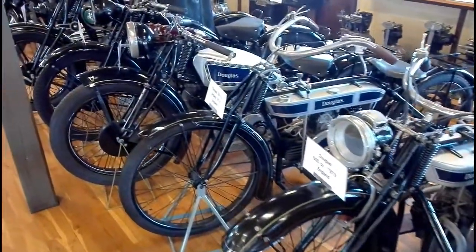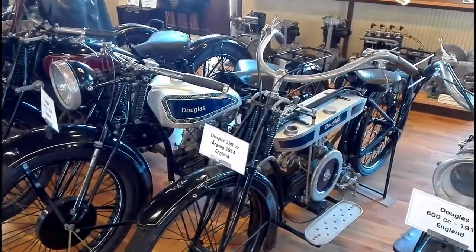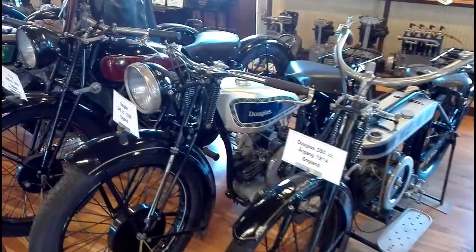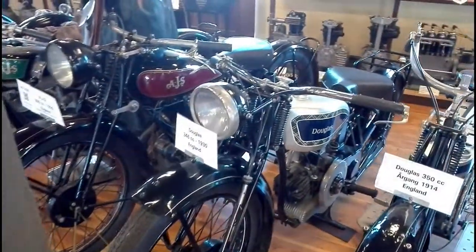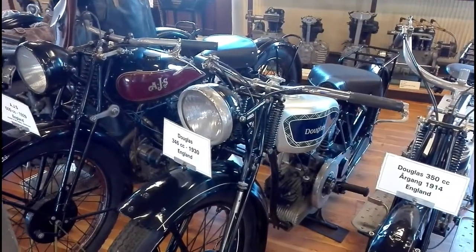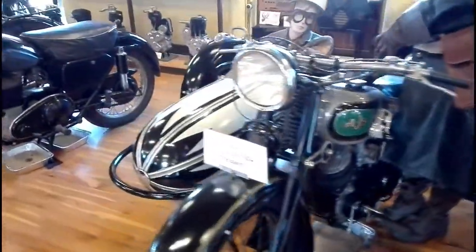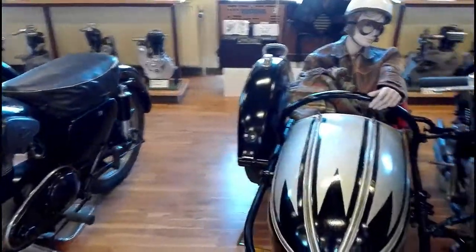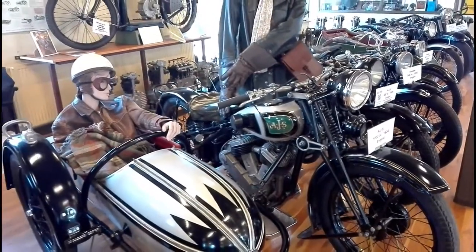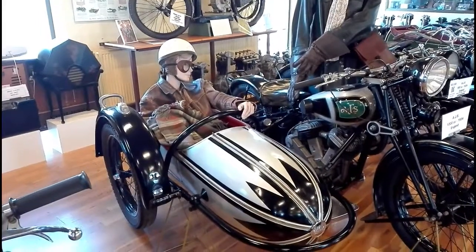There's another Douglas next to it from 1914. And that's a smaller one, 350. Another Douglas, newer model. That's a beautiful, beautiful specimen. AJS from England, 1000cc from 1934, with the sidecar. What a beauty.